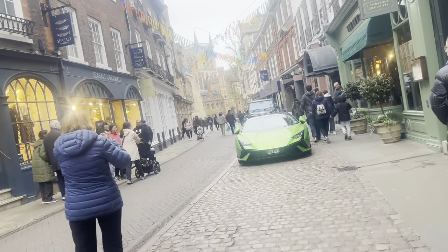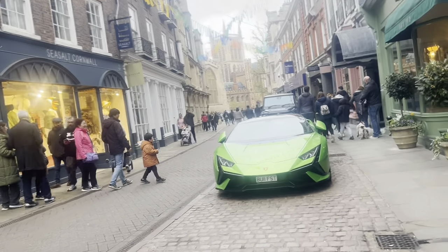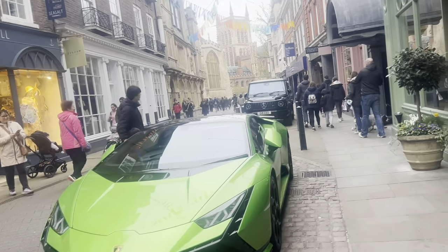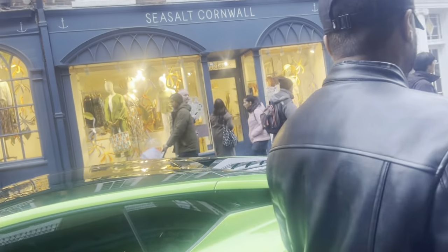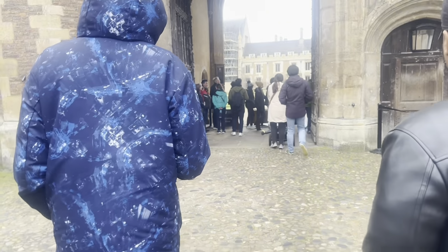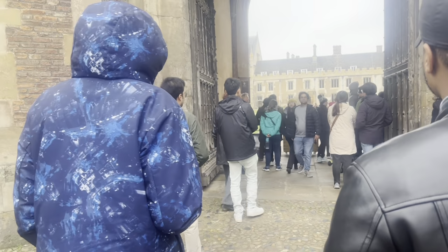Ooh, what is the name of this car, baby? I don't know cars like that. It's a Lamborghini. Ooh, look at this Lamborghini. I should have taken a picture beside it. So on our stroll, we saw this Lamborghini, and I'm not a car person, and that's why I asked my husband. But yeah, we continue our tour.